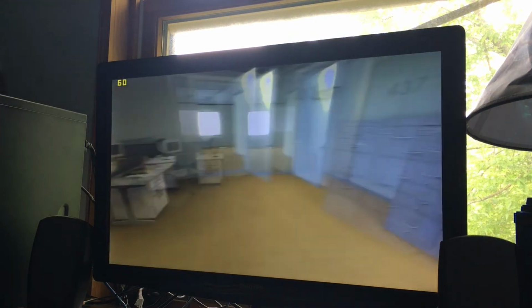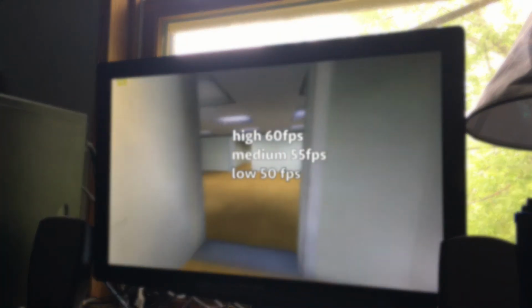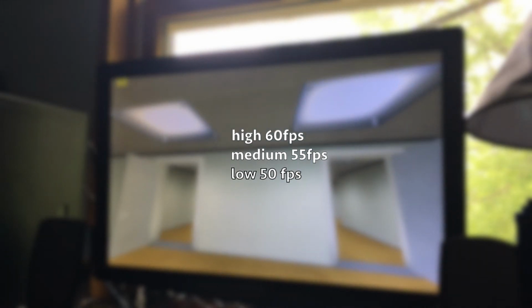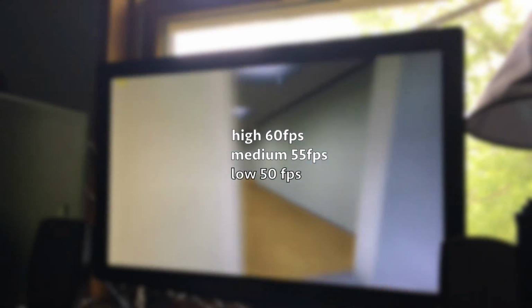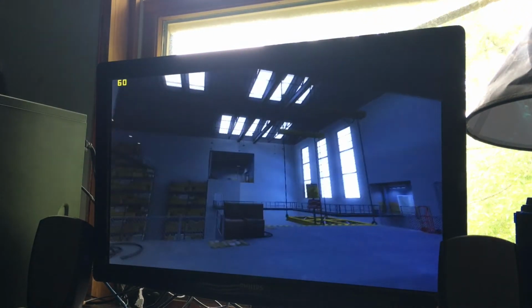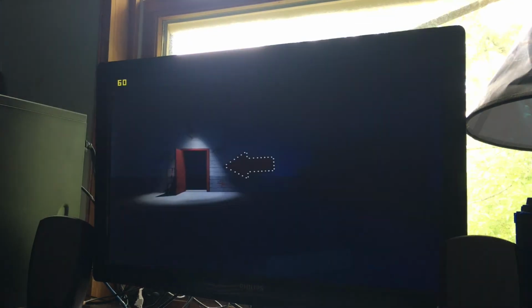On the loading screens, it was about 4 FPS, and usually, in normal gameplay, it was about 60 FPS for high, 55 FPS for usual, and about 50 FPS when you're in a really intense area. It's a fun game, recommend it, really funny.